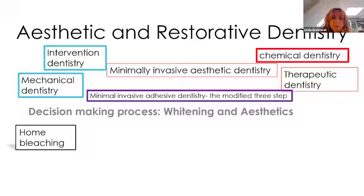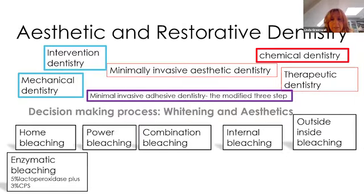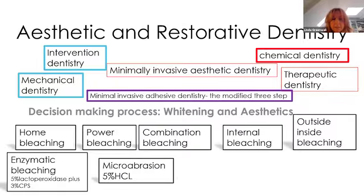The techniques we will be talking about mainly is home bleaching, not power bleaching, combination bleaching sometimes. Last week we spoke about non-vital bleaching, outside inside bleaching. There is a technique called enzymatic bleaching, which uses lactoperoxidase in combination with carbamide peroxide. It's like a toothpaste, and again, brilliant for using it now. The company is called Whitening. It comes through Ireland, an excellent product to administer for your patients at the moment.